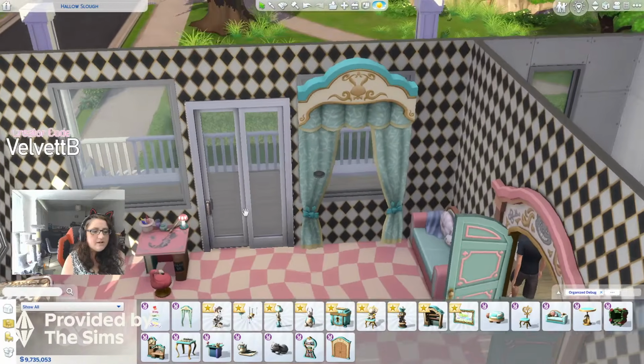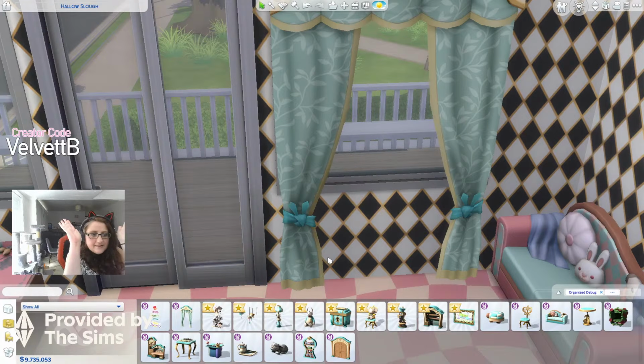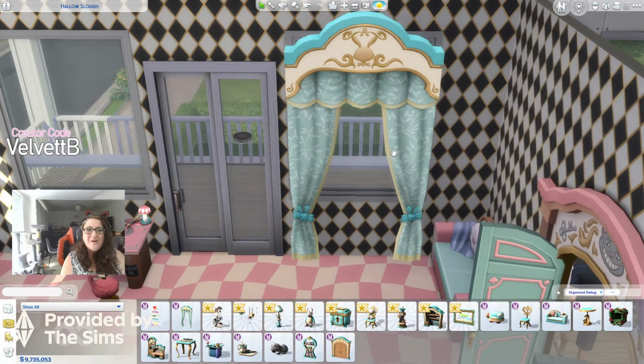That's a nice curtain. Look at the bow. It's done like a rabbit's head. That's clever. That's a clever little detail. I like that because then that matches the rabbit up the top. How cute. Yes, I love it. All that is adorable.